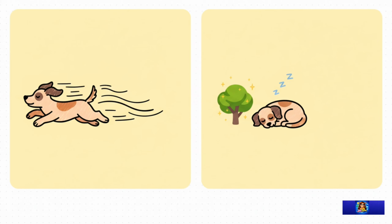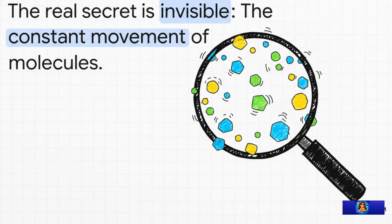Or a tree? They're not exactly doing laps, but they're definitely alive. The tree's growing, the dog is breathing. The movement is just way more subtle. So yeah, what we can see with our own eyes, it's just not the full picture. But if you really want to know the secret, you've got to look way, way smaller. Biologists will tell you the real action, the true signature of life, it's not running or jumping. It's this constant, invisible chaos of molecules moving, repairing, and building inside every single living cell.